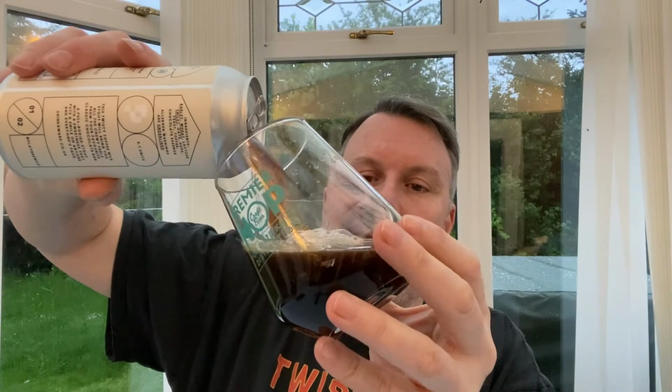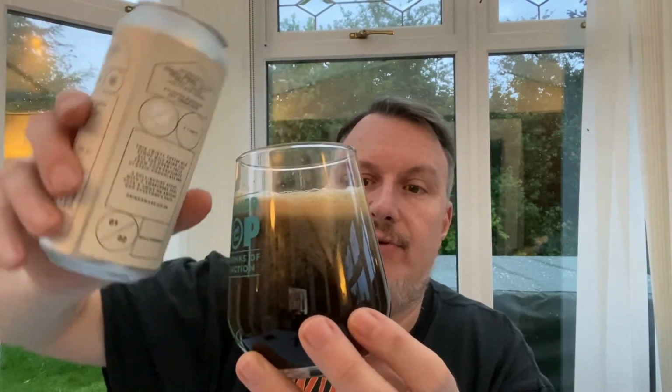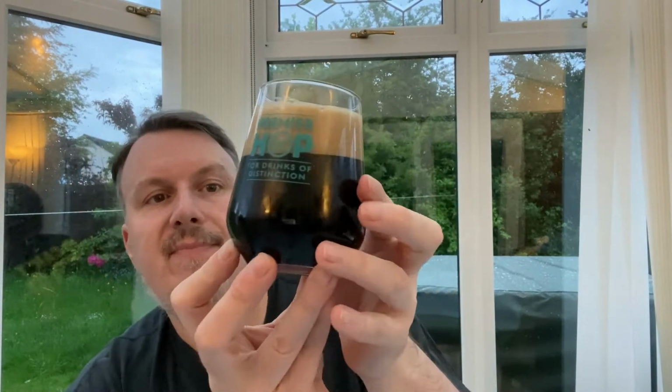Really, for me, what it has to do, it has to get the mouthfeel right for it to be a cracking beer. Certainly beer in the glass, you can see that, moving up there. We've got a two-finger tan head, deep black as you like. Looks like a proper stout. Let's see what it smells like.